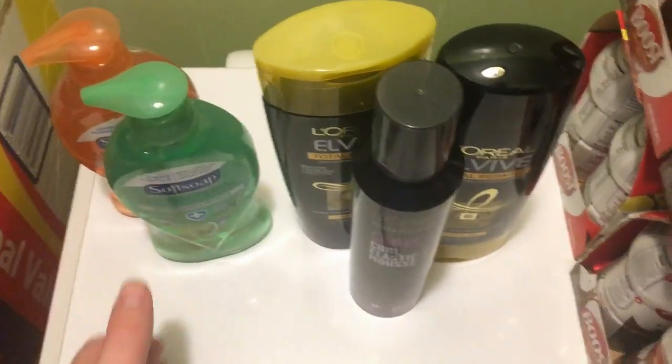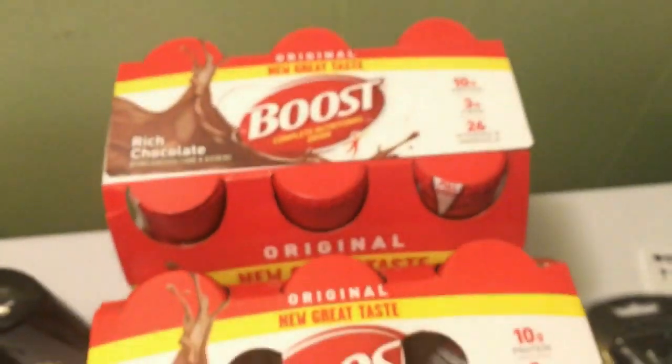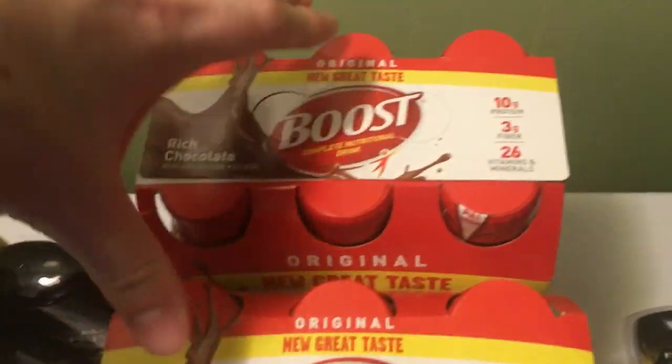But what made this even sweeter, I had the $11 extra bucks from the previous transaction that I used to pay for this one. Here is how that all went down. I paid $2.96 for 4 Boosts. These are $9.49 a piece, and if I had gone to Kroger or something and got the generic Boost, it's $6. So for me to go into CVS and get all these Boosts for the price I paid, this is what drugstore couponing is. So I used my 11 and I got back another $10.